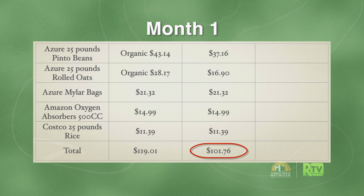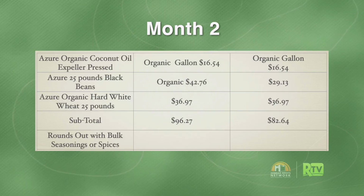Okay. A quick note about the oxygen absorbers. The reason I get them from Amazon is I like how the companies package them there. Azure has them, but unless they've changed it, and they haven't changed it lately, they package it all at once. What I'm saying is if you order 100, 100 is vacuum sealed all at once instead of being packaged in bundles of 10.